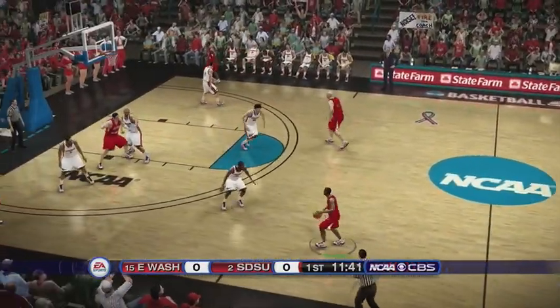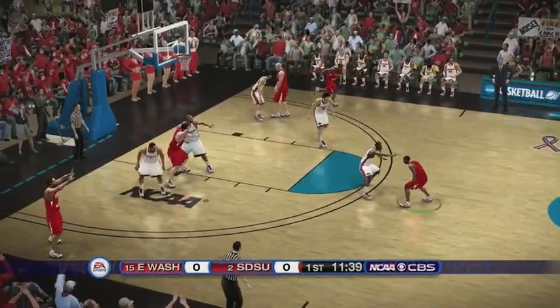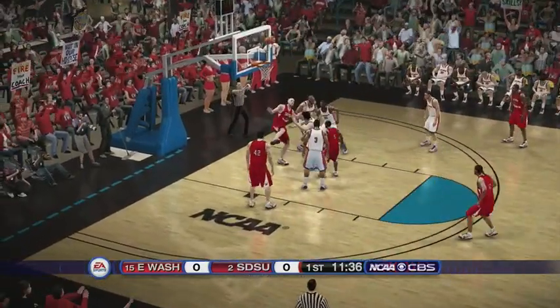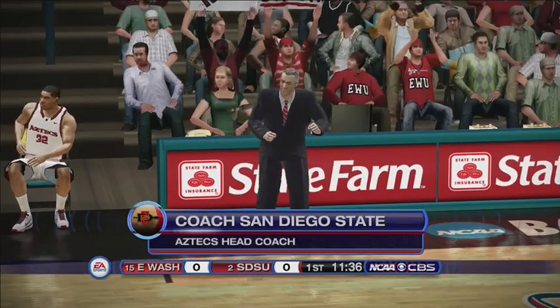The Eagles motion for around one. Understanding what type of shot you want is essential in this offense. Down on the low block. He stood his ground there, coach. Great anticipation.